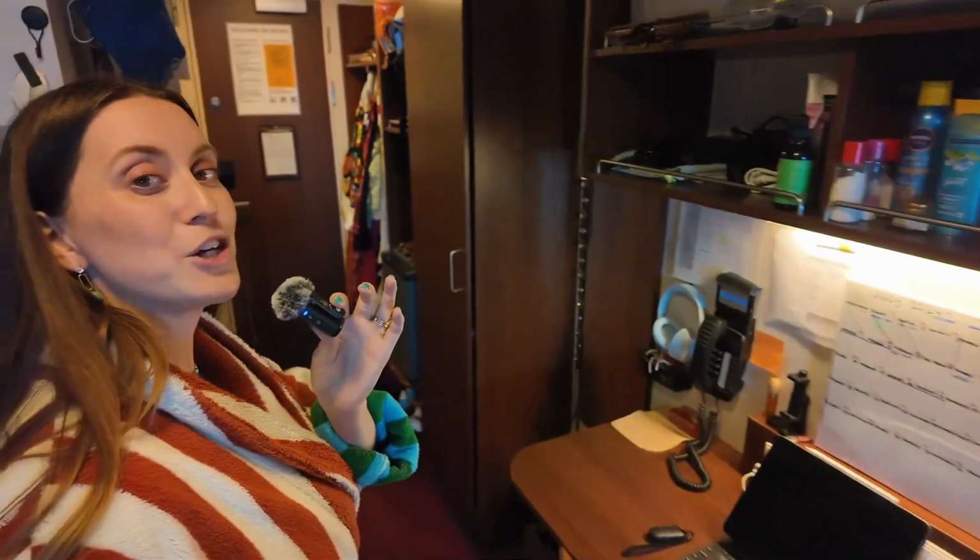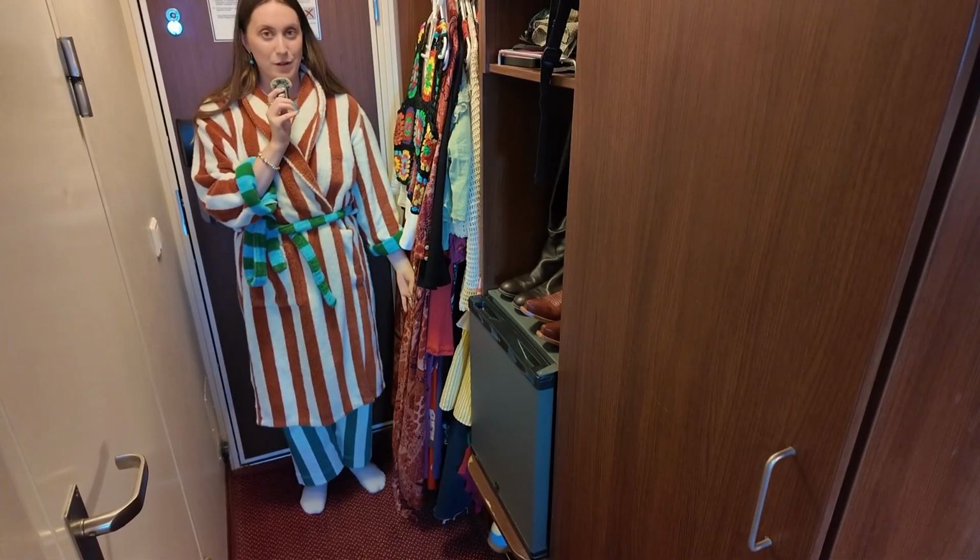Funnily enough though, my smaller cabin actually had a bigger closet. The one on deck 4 that I had for years. The closet was bigger because there's not a refrigerator in the middle of it. But there's a refrigerator in the middle of this one because there wasn't anywhere else to put the fridge. Come, I'll show you. This is where I keep all of my clothes.